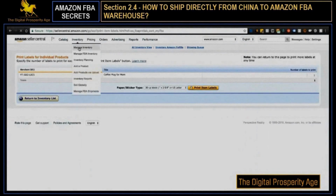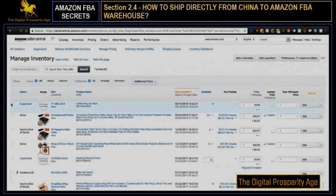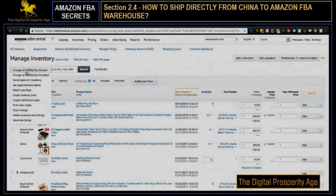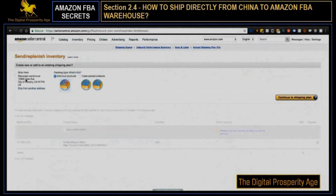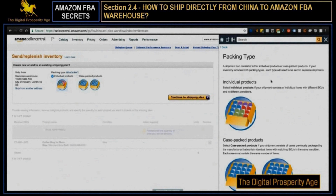So the next thing that we're going to do is we're going to go back to inventory here, and we're going to click this little box, and we're going to go to send replenish inventory. And this is going to open up the workflow for actually creating carton labels and telling them what's going on with the shipping plan. So the two different things here, and I want to actually bring this up. Individual products, if your shipment consists of individual items with different SKUs and in different conditions, it's almost never individual products because it would be very strange to put different products in like the same cartons and things like that. Case pack products, if your shipment consists of cases previously packaged by the manufacturer that contain identical items with matching SKUs in the same condition, excuse me.